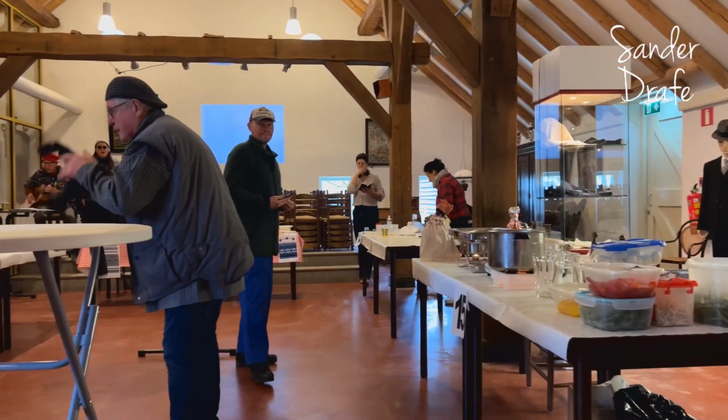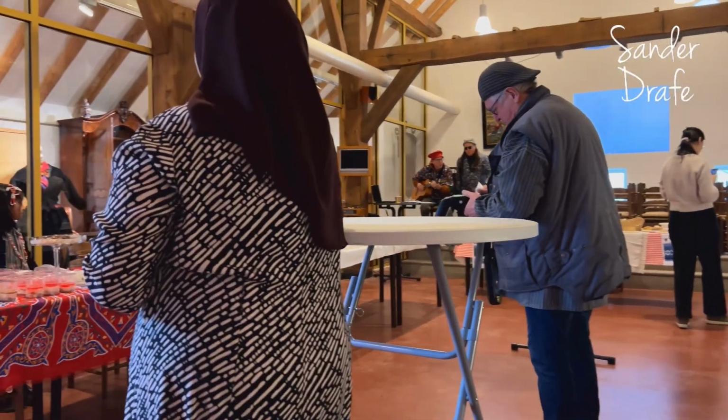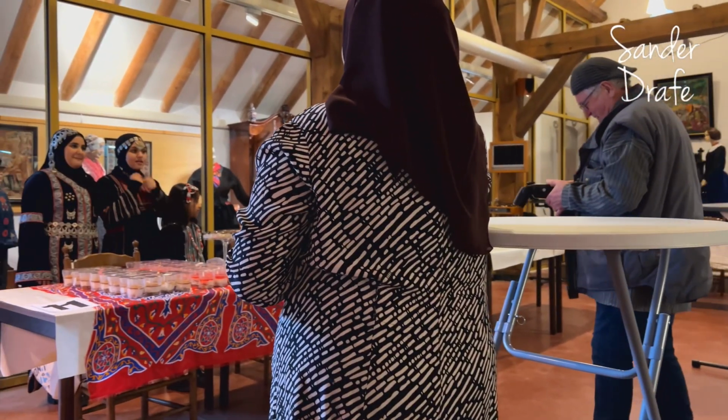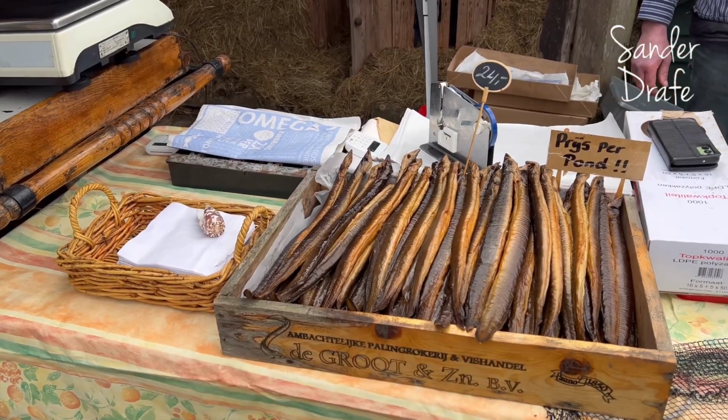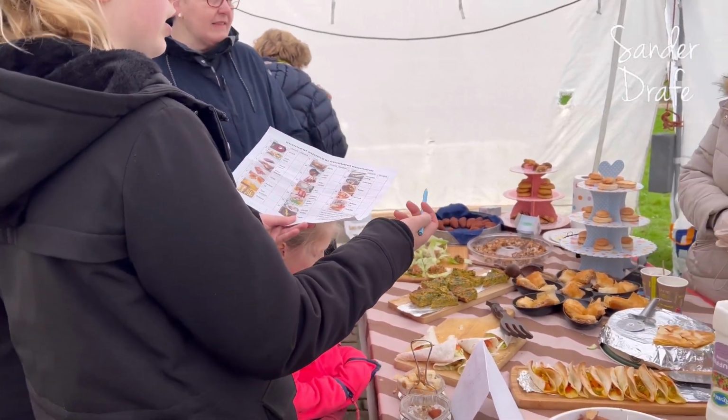And like I said earlier, today it is about sprokkelen. So these are all kinds of dishes, and because there are of course many cultures living here in the Netherlands, that is not only meant for the local products, but also from other people, such as balkenbrij, gerookte paling, poffertjes, and there you can also see all kinds of pictures, and then you can go out here in the terrain and have a little sprokkelproeverij.